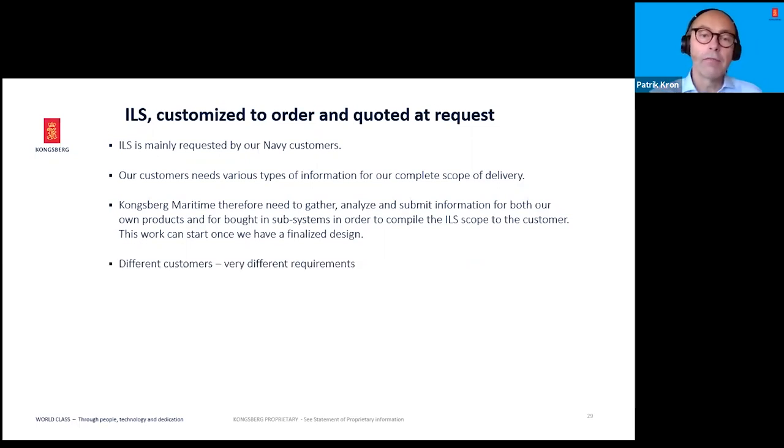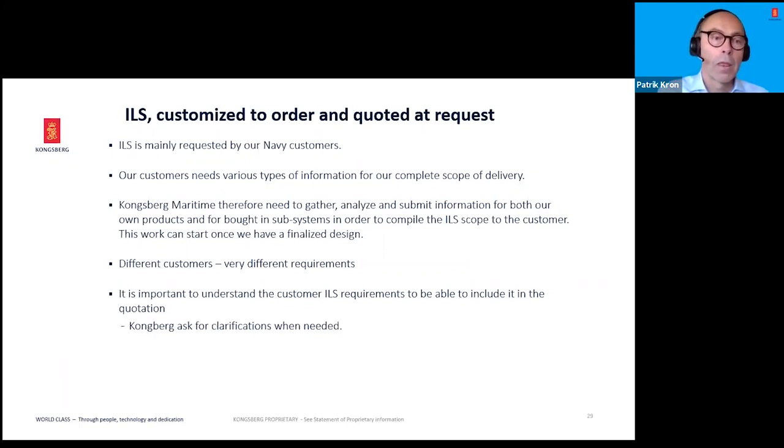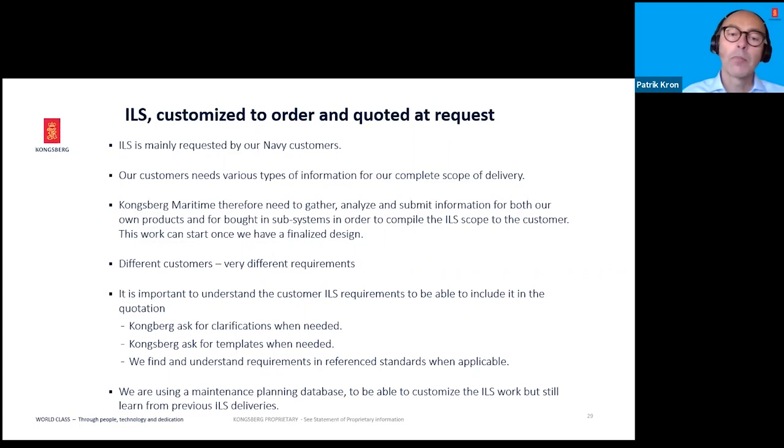Different customers mean very different requirements. It's important to understand the full ILS requirement to be able to include it in the quotation. Therefore, Kongsberg asks for clarification when needed, we ask for templates when needed, and we find and understand requirements in reference standards when that is applicable. Kongsberg uses a maintenance planning database to be able to customize the ILS work, but still learn from previous ILS deliveries. And the experience is that the more precise the customer expresses the ILS scope, the better we can respond to that.